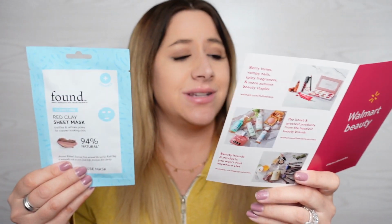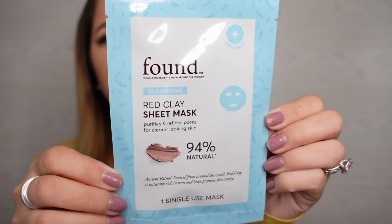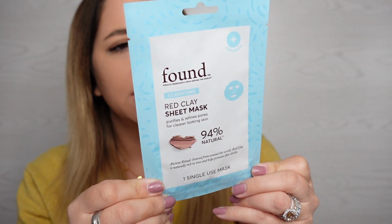But anyway, the last thing in the box is from Found. This is the Clarifying Red Clay Sheet Mask. It solves issues while nurturing skin to enhance body and mind. Retails for $1.98. Have I tried these masks before? I don't think I have. I've tried a lip balm from this company, maybe a mascara. I honestly don't know. It soothes stressed skin. I definitely must have filled out a profile. Stressed, I have stressed, aging, mature skin.